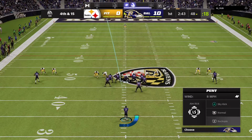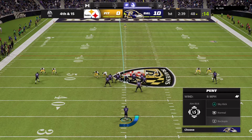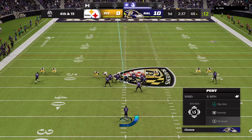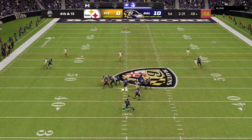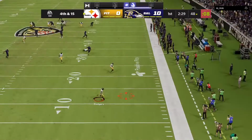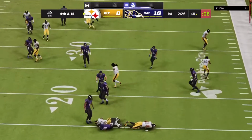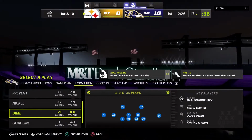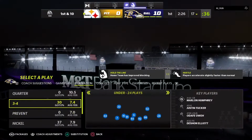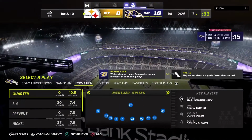On 4th down, here's Sam Martin on to kick it away. He was only asked to punt once in the victory last week as he sends this one away. 35 yards that time on the punt. And the Steelers will go on offense here, 1st and 10 at their own 17-yard line.